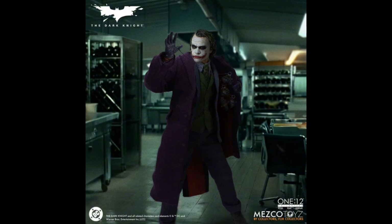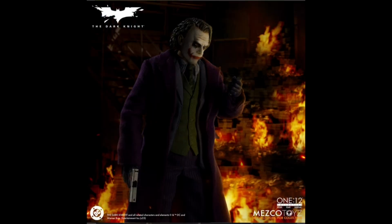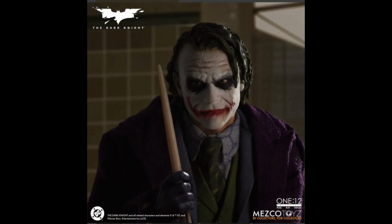So I have got other Dark Knight Jokers. I've got the 1/6 scale In Art Joker, which I talked about in my last video with the Mezco Dark Knight Batman. I've got the Mafex 2.0 Dark Knight Joker, which is a very good Joker, really good, but there's no cloth, no fabric on it. This one does have that. So this is where Mezco shines through sometimes, where you have these figures with clothes, and if they're tailored well, these figures can really pop on the shelf.